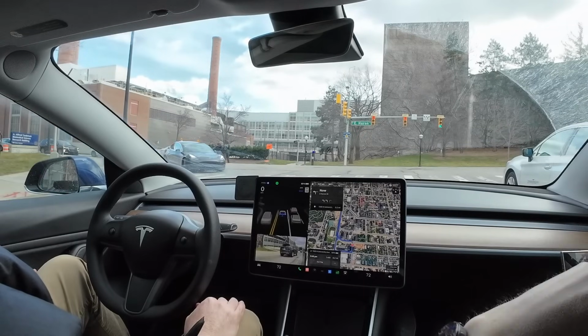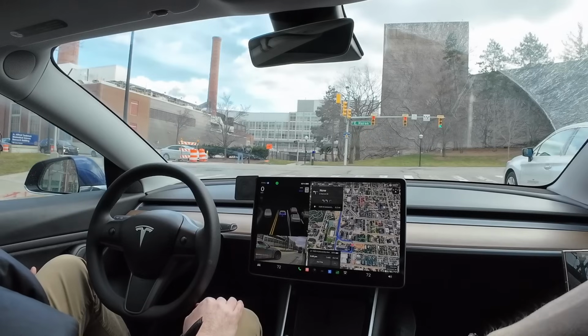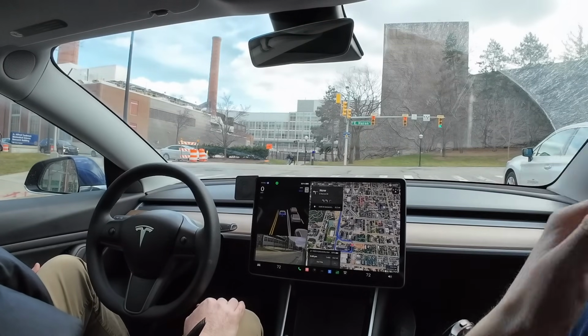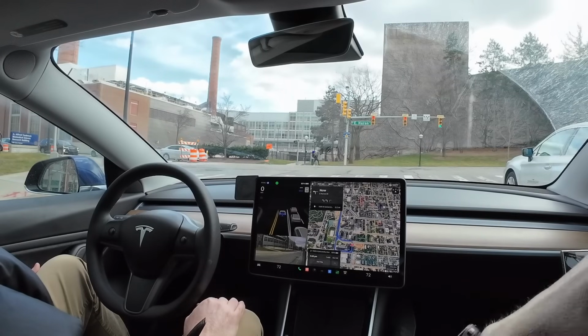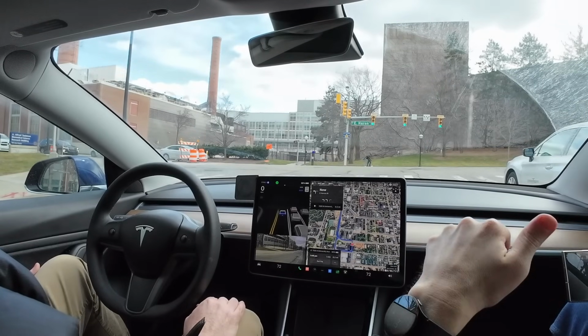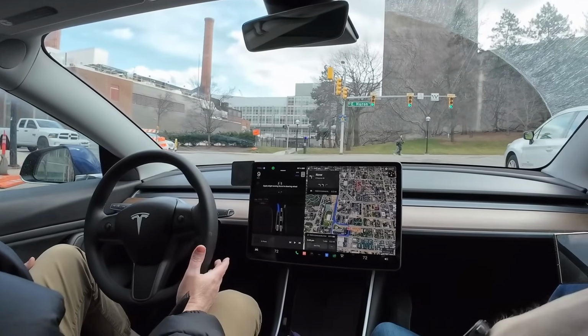Can we use the word human or no? Yeah. Human-like. I mean, humans don't follow the book when they're driving, which is kind of the big sticking point for a lot of this. A lot of the things people complain about with the self-driving is that it's doing things too technically correct.